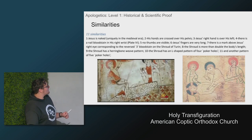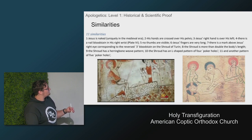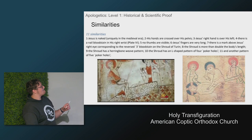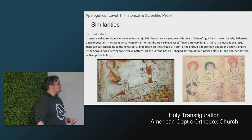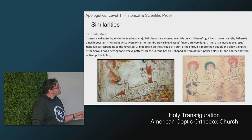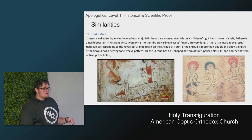Four. There is a nail blood stain in his right wrist. Plate four. Five. No thumbs are visible. Six. Jesus' fingers are very long. Seven. There is a mark below Jesus' right eye corresponding to the reverse. Three. Blood stain on the shroud of Jesus. Eight. The shroud is more than double of the body's length. Nine. The shroud has a herringbone. The shroud has an L-shaped pattern of four purple holes, and another pattern of five purple holes. I can't really see the five, and it wasn't mentioned explicitly, but it's in there.